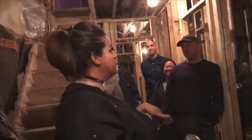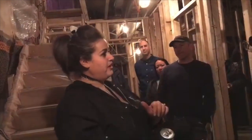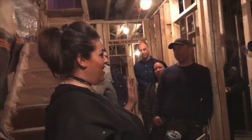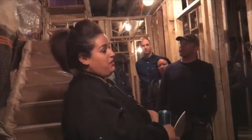They will not come inside your house unless they have that initial letter of underpin. They also want a final letter. So they never want to take responsibility for anything that happens in your house. So they have an engineer sign off on the entire underpinning before you can close the permit.